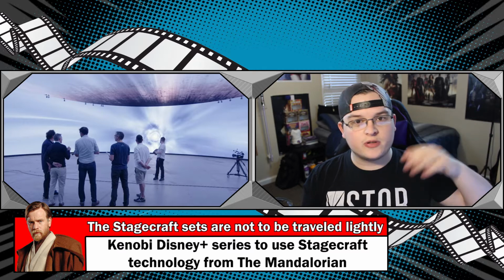So for those of you who are unaware, the Stagecraft technology is this giant 360-degree display of a digital screen that you put around sets, and it's supposed to light up backdrops such as the horizon line, skyline, the sky above you, or just simply mountains in the background, or any kind of stuff that you can't really physically make, or if you can't shoot on location.